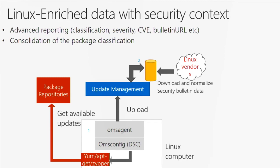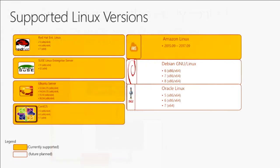And that's the value we have added. We try to consolidate across the Linux distros. We have already validated this with our existing cohort customers, about 200 people. We expose both in the UX, so you can see what we classified, what we mapped, and what the vendor has given, side by side. So you know what the mapping is. In terms of versions, Red Hat 5, 6, 7, CentOS 5, 6, 7, SUSE 11 and 12, Ubuntu 14, 15, 16, and Amazon 2015 to 2017. The yellow ones are what we support today.